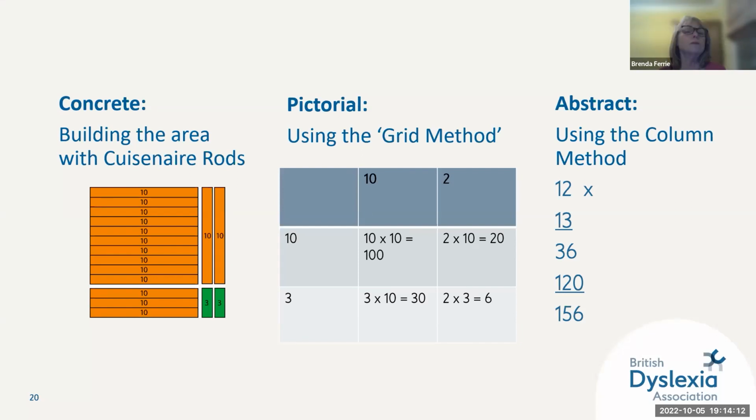Because often what you get when you've got column multiplication is say 12 by 13, and you've got children who go, well, I've been told to multiply the top by the bottom, so I'm going to multiply 2 by 3, which has given me 6, 1 by 1, which has given me 1, my answer is 16. No concept of the magnitude of those numbers because they haven't been able to see them.